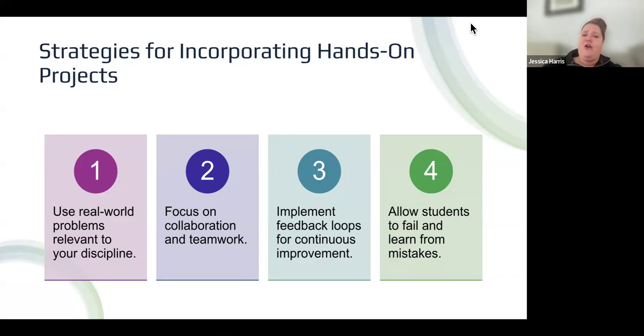And then focus on how to make that a collaborative assignment or project, right? How can you have students collaborate or have teamwork on maybe solving or thinking about a real world problem, and then implement those feedback loops for continuous improvement with those groups and allow them to learn from their mistakes. You can start small in this. You can start with a small assignment, and then it can evolve from there. Originally, that's how I did it as well.